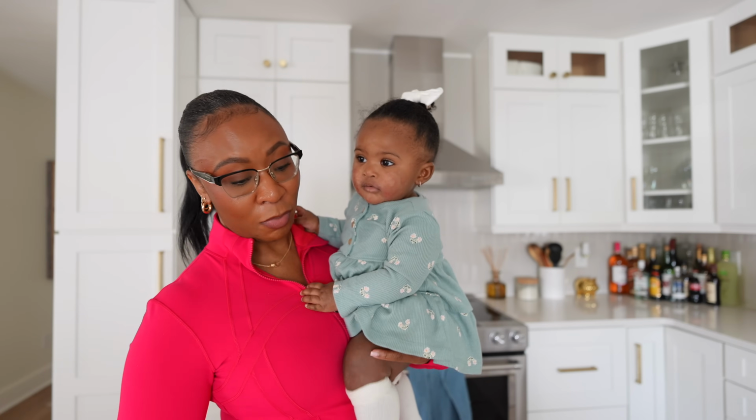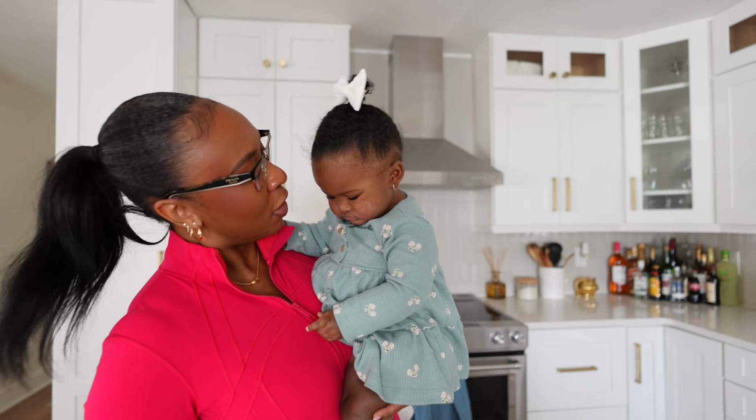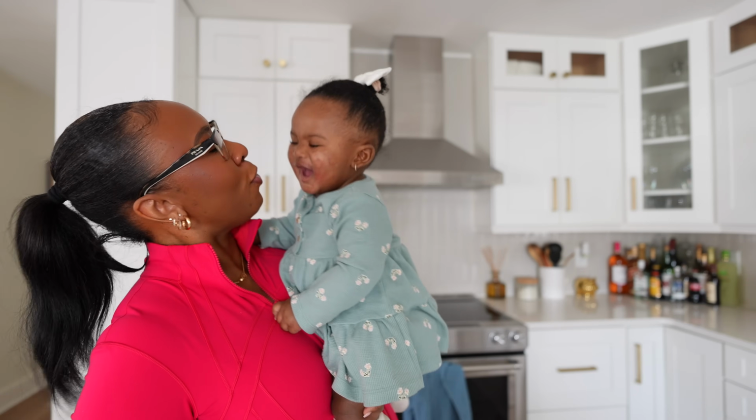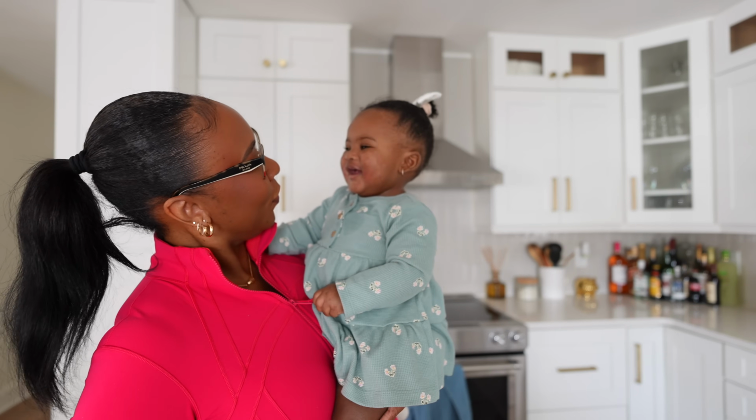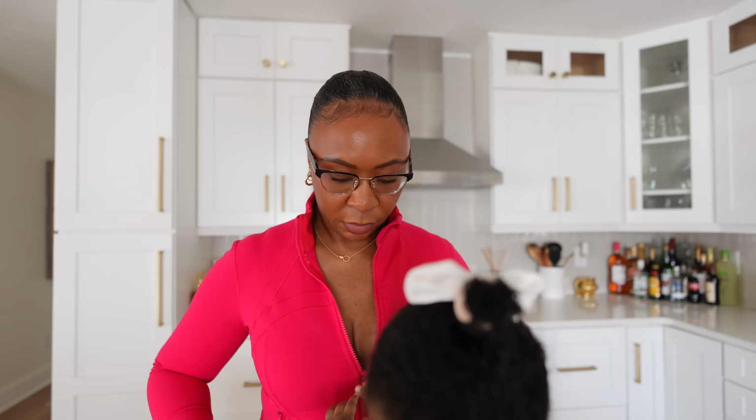My mother said, we're gonna dress you up every day. Look at the little socks. You look like a little princess. I love you. You're so happy. She loves my little zipper.